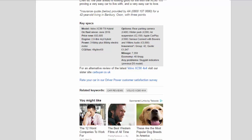Insurance group, 42, quote, £1,047. Mileage, 7,359. Economy, 40.6 mpg. Any problems, sluggish indicators, previous D5 model.